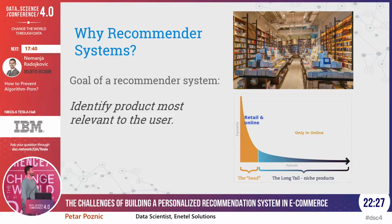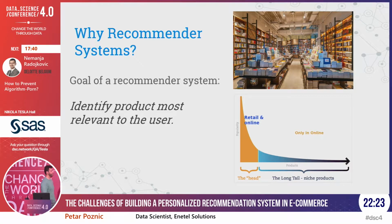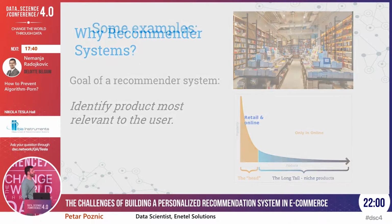And this is where recommender systems take place. The goal of a recommender system is to identify products that are the most relevant to the users. Imagine you enter a store and you find in front of you products you really need, and some products that you actually didn't know existed, but they are the best fit for you, all based on your needs and preferences.